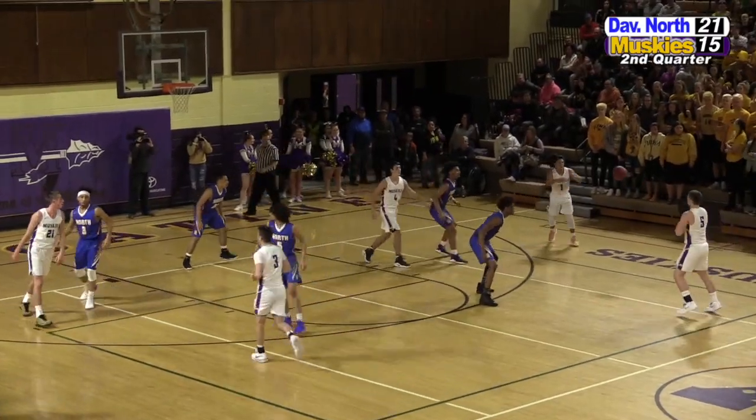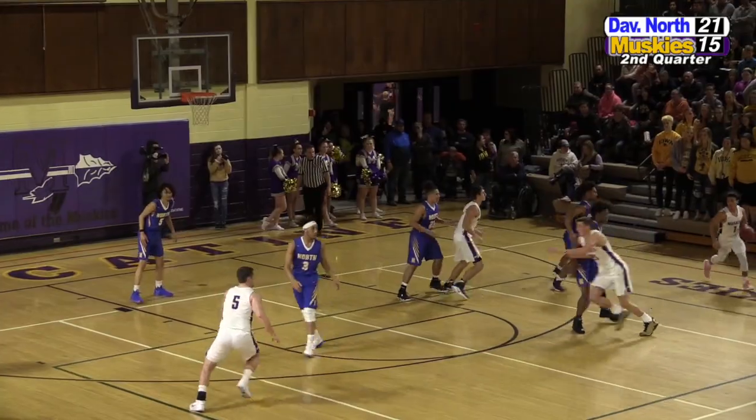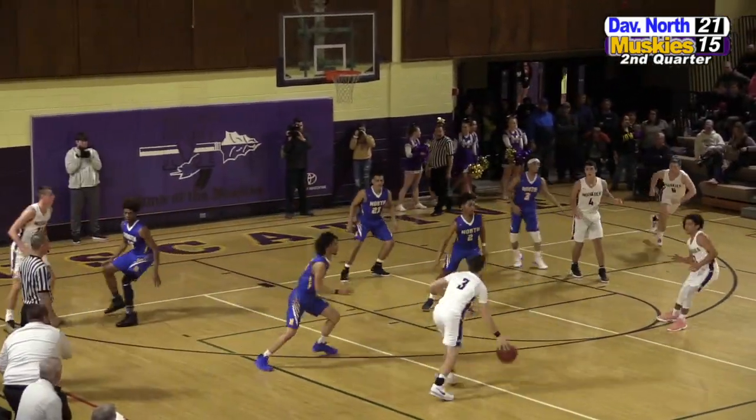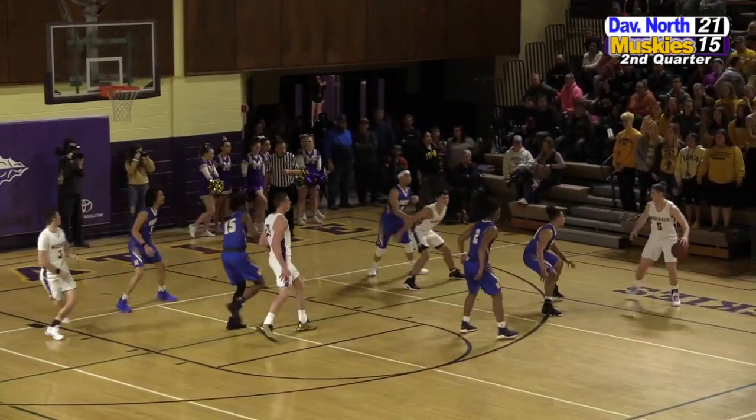Hutton brings it up, gets it to Falk. Falk over to Melendez on the right wing. Good job. Watson's a really good defender. Yeah, they all work hard out there. Over to Melendez, to Falk. Falk on the right wing.